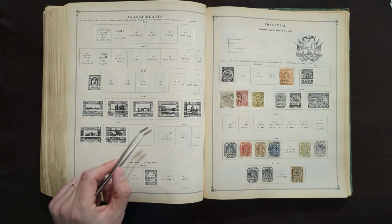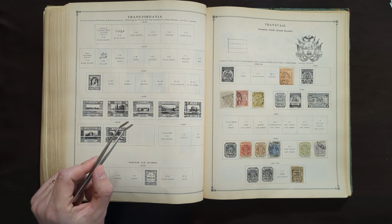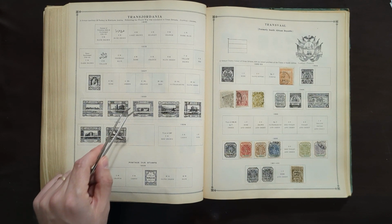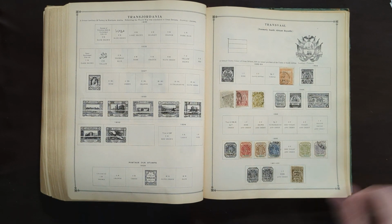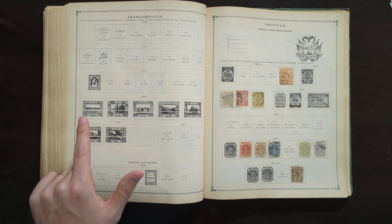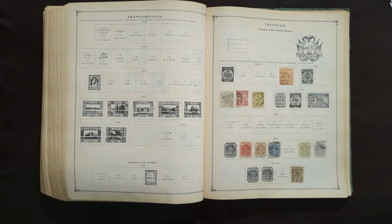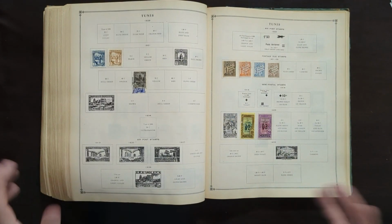I also have some, but not the entire set, of one of the most famous Jordanian stamps in Jordanian philatelic history. These were from 1933, and they're a tourism set designed to promote foreign tourism to Transjordan. And they feature some of the most famous historical and cultural sites in Transjordan, the Roman ruins in Jerash, the treasury of Petra, as well as other images. And it is a beautiful, absolutely beautiful postage set of Jordanian stamps. So that's a famous set from 1933. And wow, once again, this is just so cool.